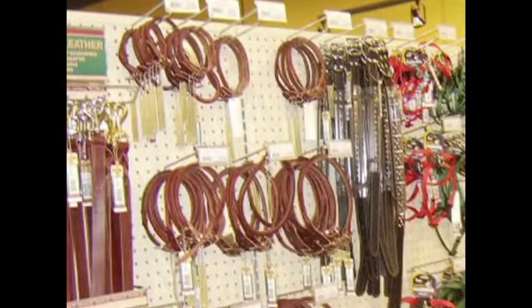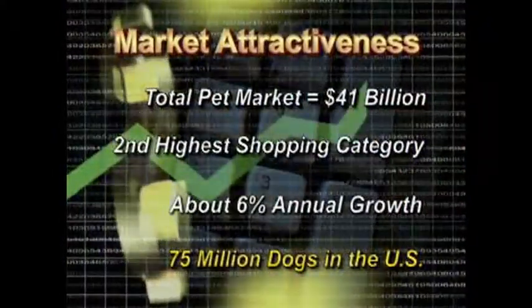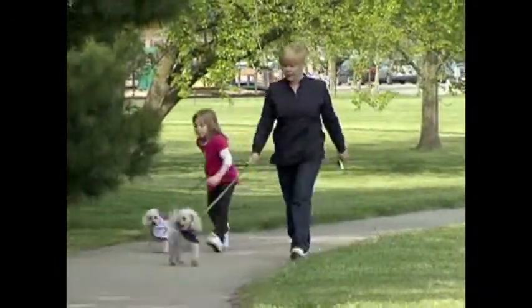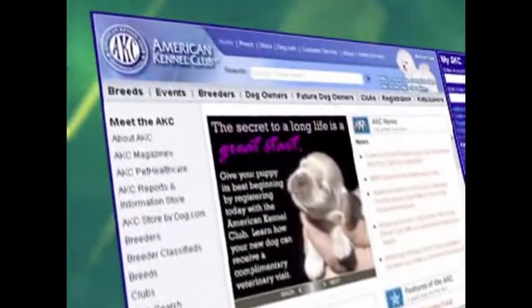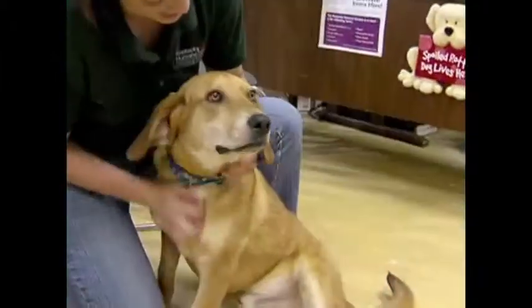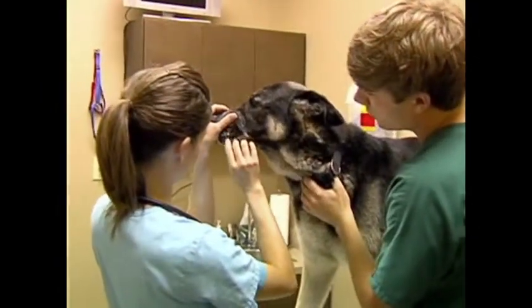The segment for dog products is the largest slice of the pie in the overall pet market. There are over 75 million dogs in the U.S., and dog owners spend heavily on goods and services for their beloved companions. A recent online survey conducted by the American Kennel Club found that the average annual cost of owning a dog amounts to $2,500. This did not include upfront costs such as the purchase price of the dog or immediate medical costs, which on average cost dog owners $2,100.